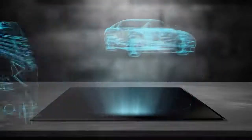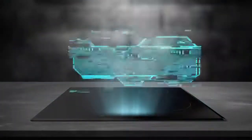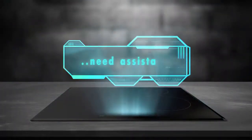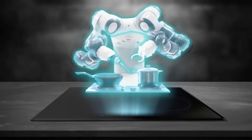Or maybe you won't even need the human there by the robot's side. Instead, a human can travel around the city to different ghost kitchens, as the robots send messages saying they need some assistance or more ingredients. So the robots keep on working and ask us humans for help.